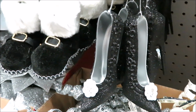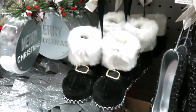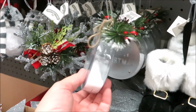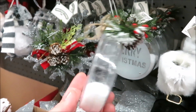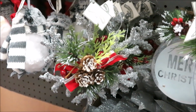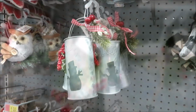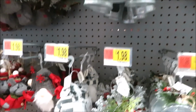Down here they've got the high heel in black, and then the little black snow boots. Now we're going into a little more silver. I've got Merry Christmas on this one with some snow in it, and then a silver snowflake. They have the little galvanized snowman lanterns.